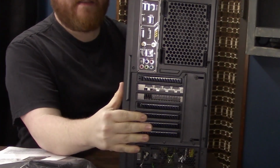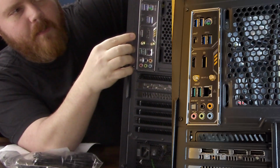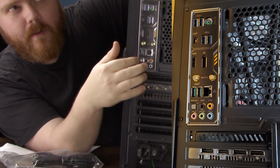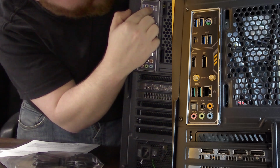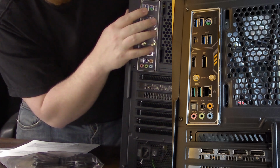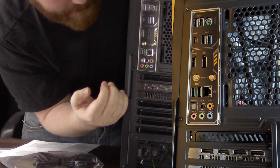And I want to give you a look at the I/O here. So, you're going to see a couple problems with this. One, it's not lined up right. I can't tell where my finger is. That's what she said. So you're going to see this isn't lined up. It's off by probably a millimeter. Probably a little adjustment will make it better.